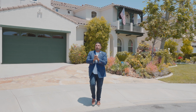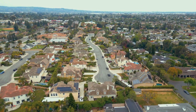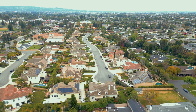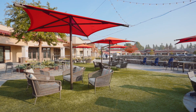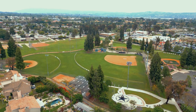Welcome to the Old Orchard, a highly coveted neighborhood right here in Yorba Linda, California. Known for its stunning custom homes and big lots, there is so much to love about this community. But also, the location fosters a strong sense of belonging where residents come together at the nearby parks for sports activities and events.